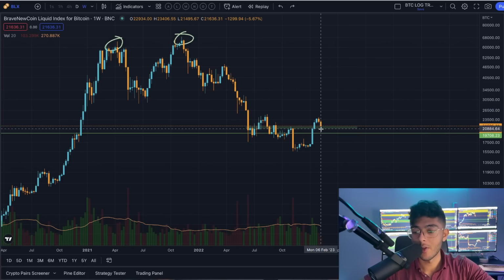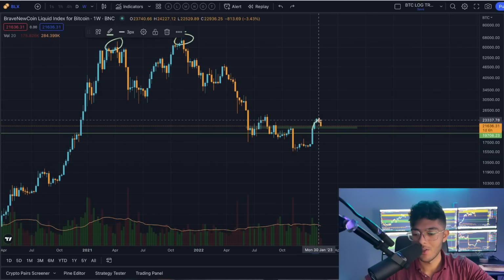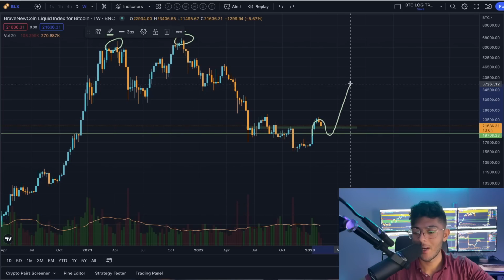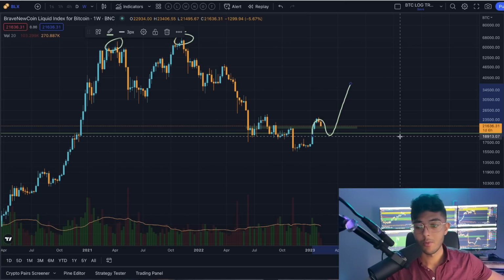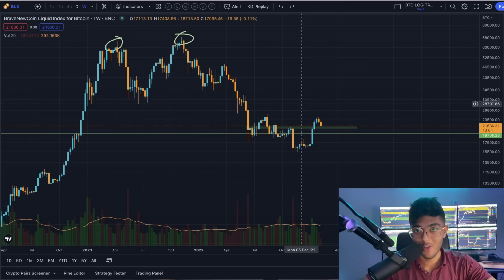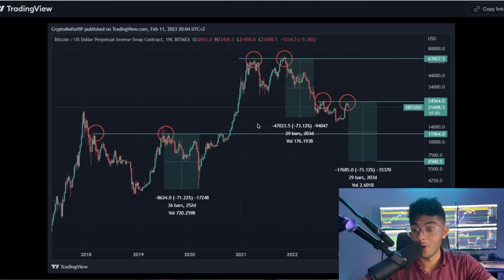There are a few different camps here. One camp says we're just going to completely drop down. Another says we're going to find some support on the way down, but then eventually set new lows. And then there's the other camp that says we might just be in a pullback before we continue up. That's the side I'm on in this market. I actually think we're looking at more of a recovery, but that doesn't mean I'm going to ignore the facts, and the facts are that these kinds of patterns are not good for Bitcoin.